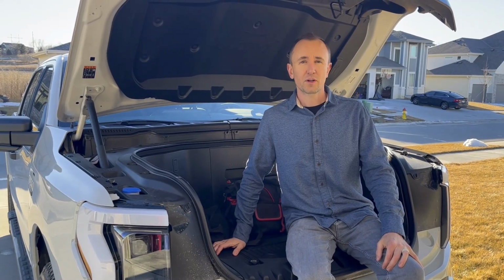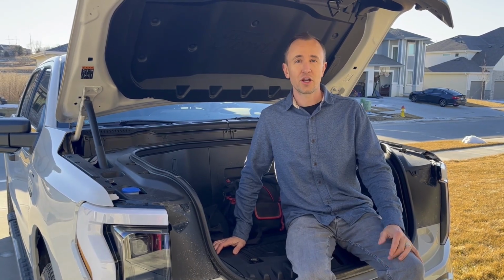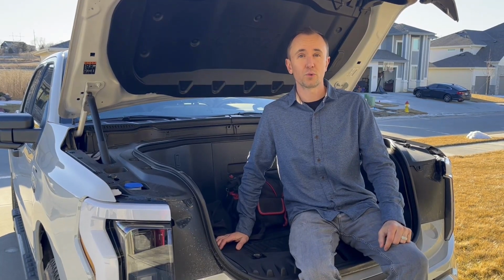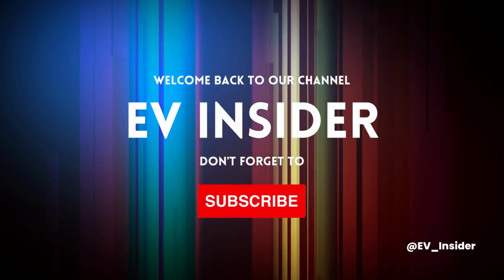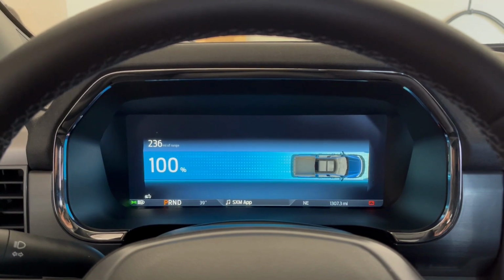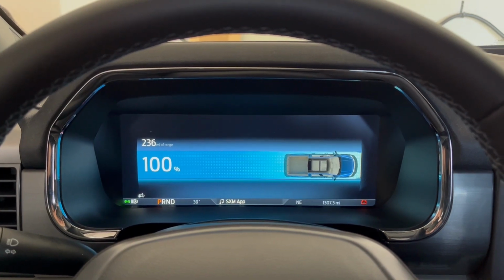So the number one question I get from people that stop me is how far can the truck actually go? So today we're going to charge it up to 100%, take it out on the road and do a real world range test. So we're ready to hit the road. We've got 100% charge, which is telling us 236 miles of range. So let's get rolling and see how this goes.